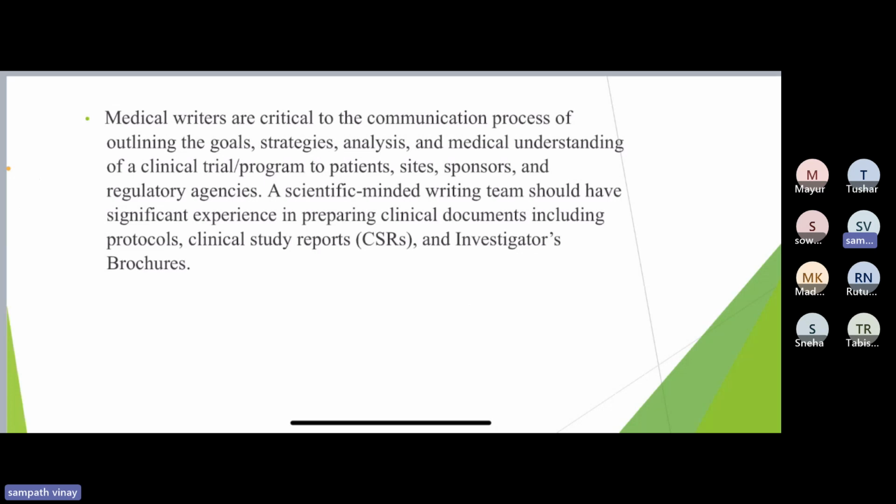So the college can give the raw data to us, and they can ask us to write a scientific article. With the results and thesis, scientific writing is something where you are supporting their thesis. So the medical writer should write the scientific article in such a way that the total article supports the thesis, and it should be in a short form.